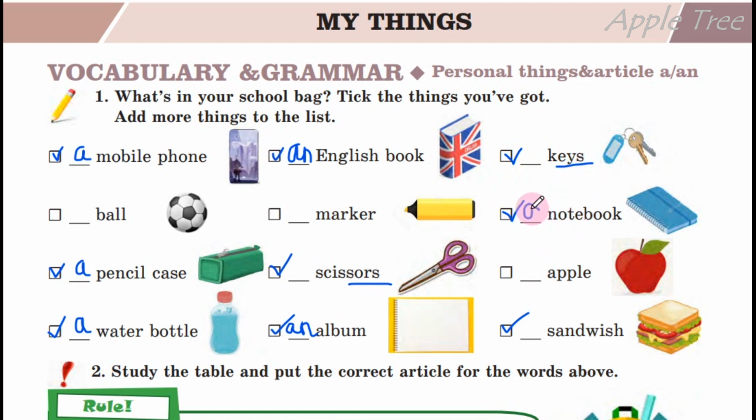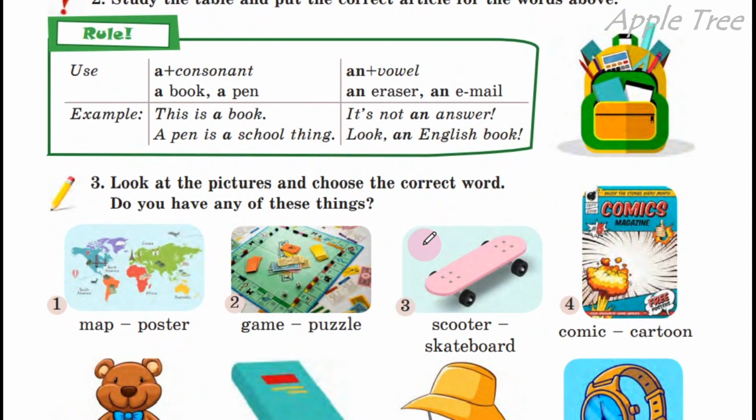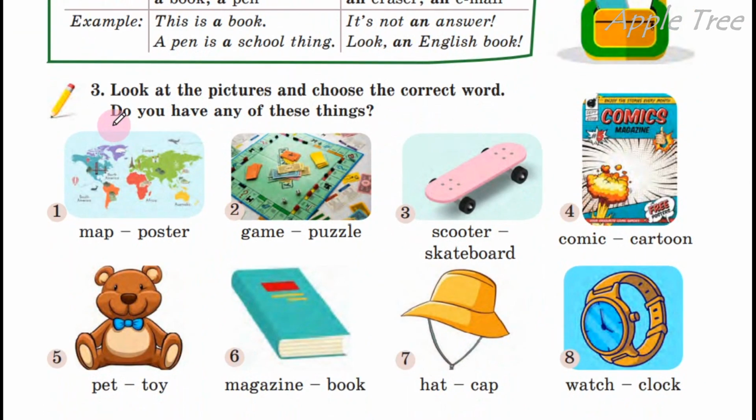Notebook, a notebook and a sandwich. A sandwich. Great. So, now let's look at the pictures and choose the correct word.